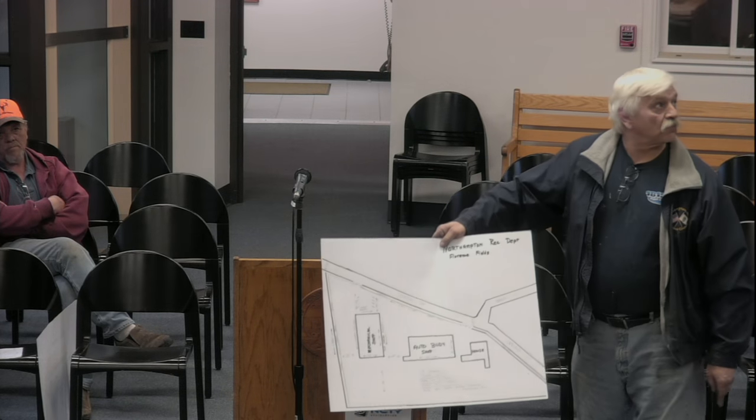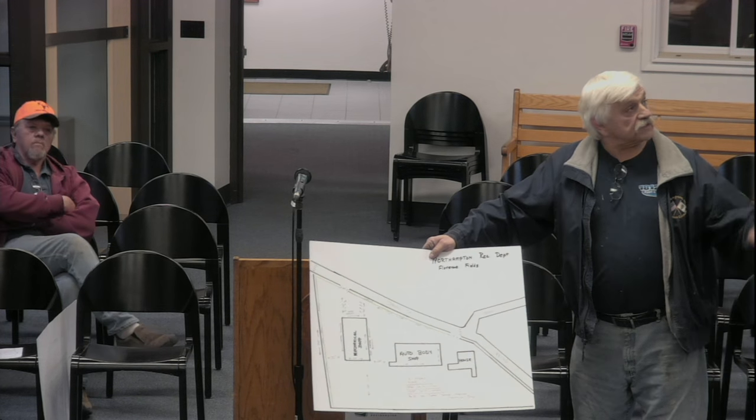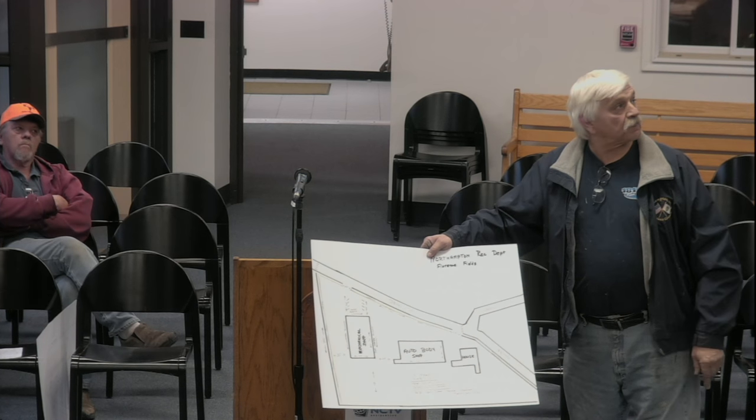Looking at the picture, where is your existing driveway in relation to the crosswalk? Is it right on top of it? I see it right here. The crosswalk is right in front of the house. Yeah. So see that existing, where the white stripes are? Yeah. So that existing drive is.